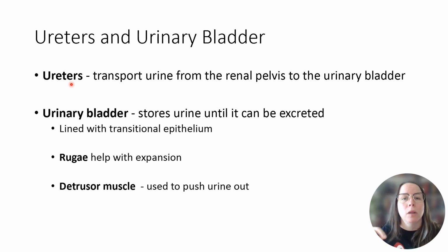If you recall from our lecture on tissues, the urinary bladder is lined with a specific type of epithelium called transitional epithelium, which along with the rugae, which are these folds of tissue, help the bladder expand and then go back to its original shape, which is why your bladder is able to fill like a balloon and then go back to its original shape. To help with the process of urination, outside of that layer of epithelium and connective tissue, we have a very specific muscle called our detrusor muscle, which can contract as well as when you have the pressure from your abdomen, push on the bladder to help force the urine out.